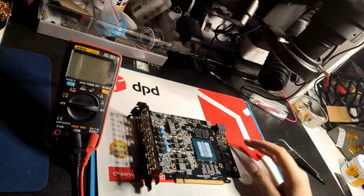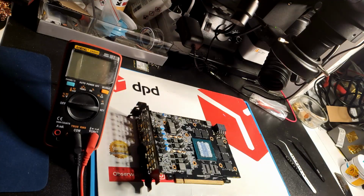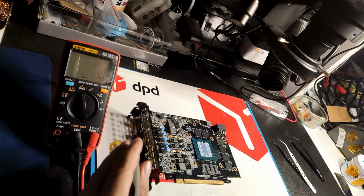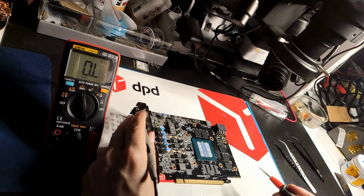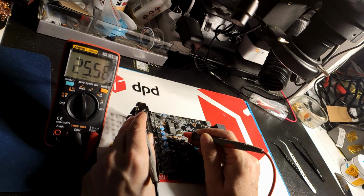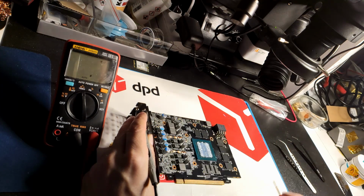The memory chip is soldered in place. Here looks okay. I cleaned the card. Let's measure together if there are no shorts. Let's check, most important, the memory resistance, and that's 26 ohms. I think it's fine. The card is still a bit warm and it's Samsung memory. I think it's perfectly okay.